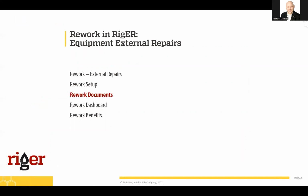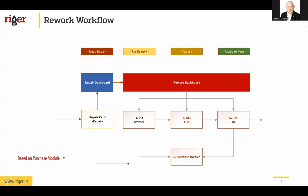Let's talk about documents, how we set up rework and what kind of documents we use for that. First of all, everything starts from the repair card, and the repair card will go to the repair dashboard, and in the repair dashboard, we can figure out that a unit requires rework. And for rework, we have 4 main documents which are associated with our vendor. So we have PO with a separate type of PO, rework. We have bill of lading out when we ship the units to the vendor. We have bill of lading in when we return them back, receive them back, check them. And we have a purchase invoice, which is a combination.